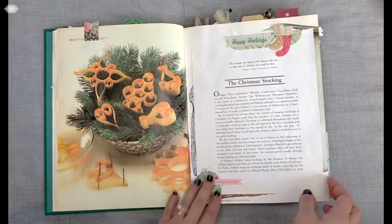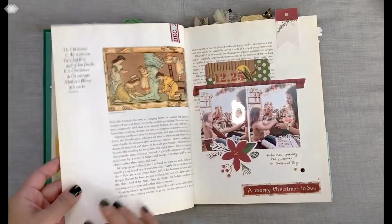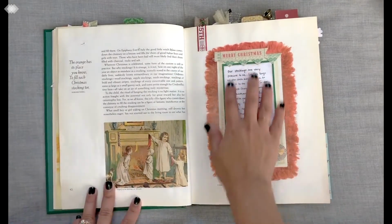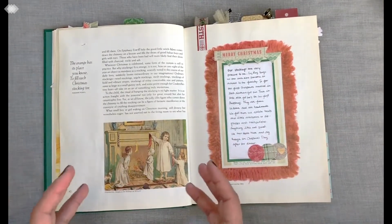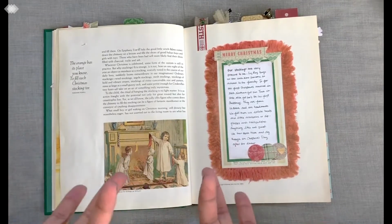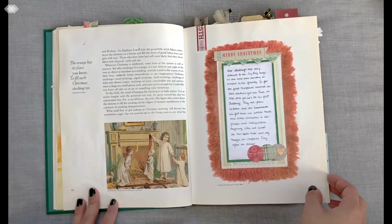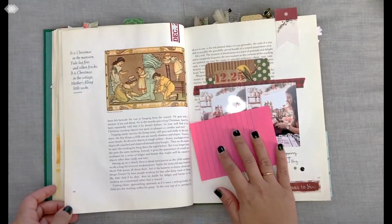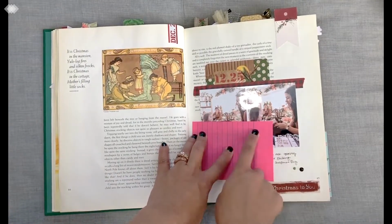So now this is the Christmas stocking. I wanted to add a photo here of our Christmas stockings, which I need to do. But anyway, here I journaled why they are special to us. My sister gets one for us. They're like a collector's piece, you know? They are handmade, and we just, what we do with them and what we fill them with and how we open them and everything. And then here my daughter is opening them up. Sorry, I had to cover it up because she's a toddler.